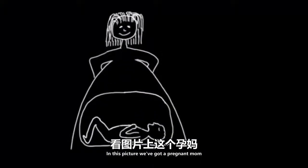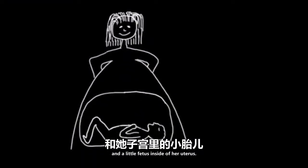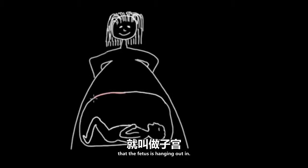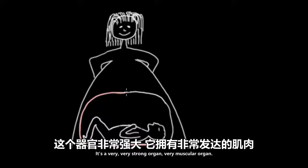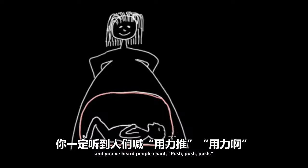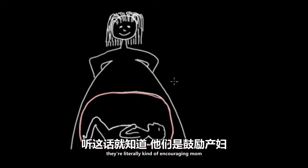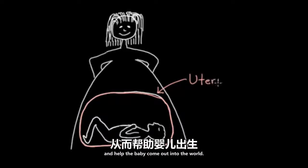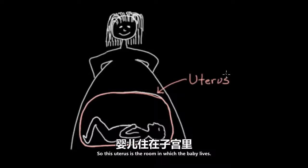So in this picture, we've got a pregnant mom and a little fetus inside of her uterus. That's the name of this little chamber that the fetus is hanging out in. And this uterus is an organ, and women have this organ, and it's a very, very strong, muscular organ. In fact, if you've ever gone to a delivery and you've heard people kind of chant, push, push, push, they're literally encouraging mom to push down on this uterus and help the baby come out into the world.